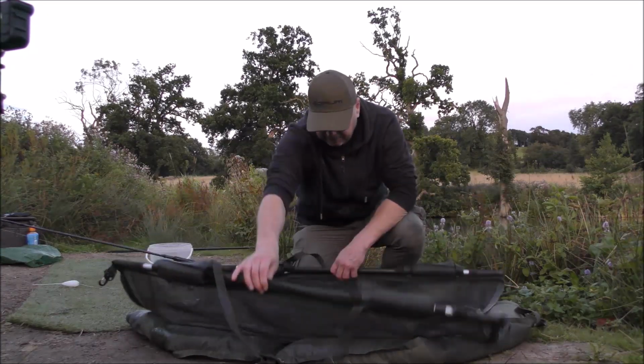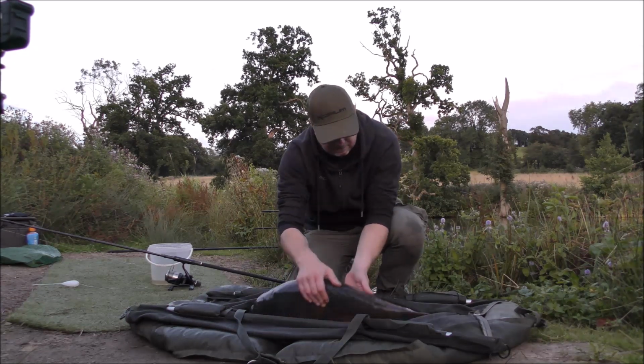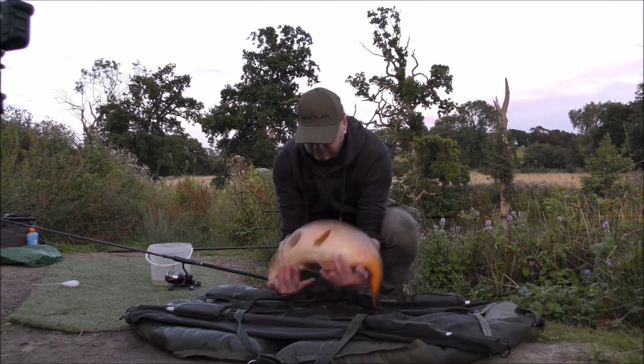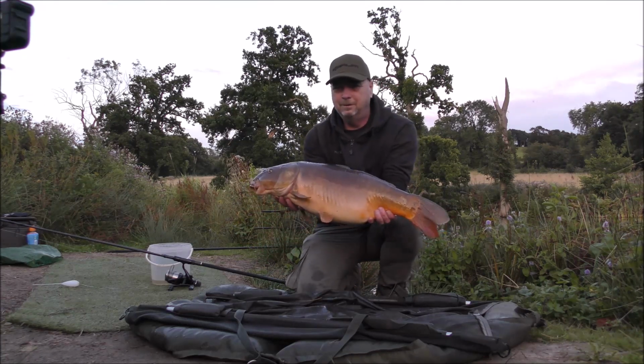So here's the one and only fish I've had tonight. 16 pound, if it's going to be here. Got that. There we go.